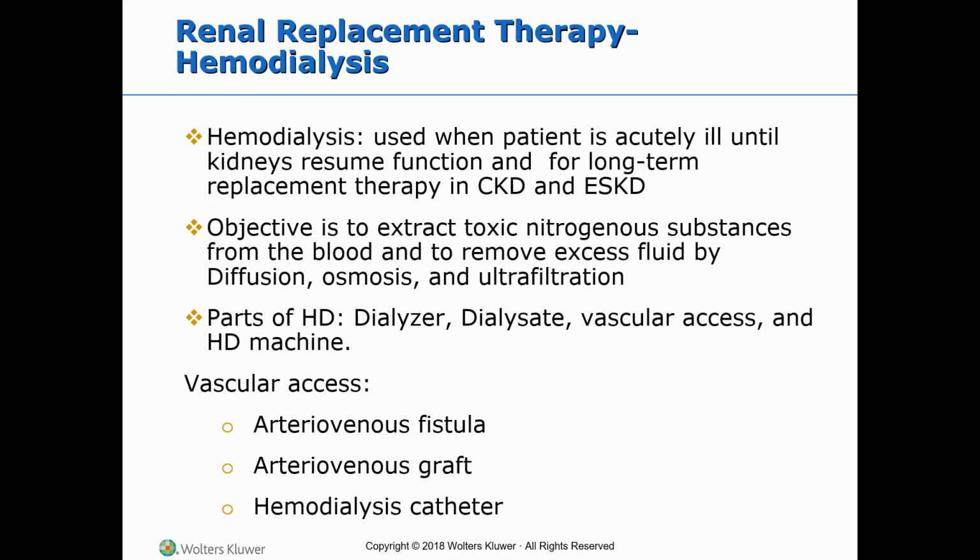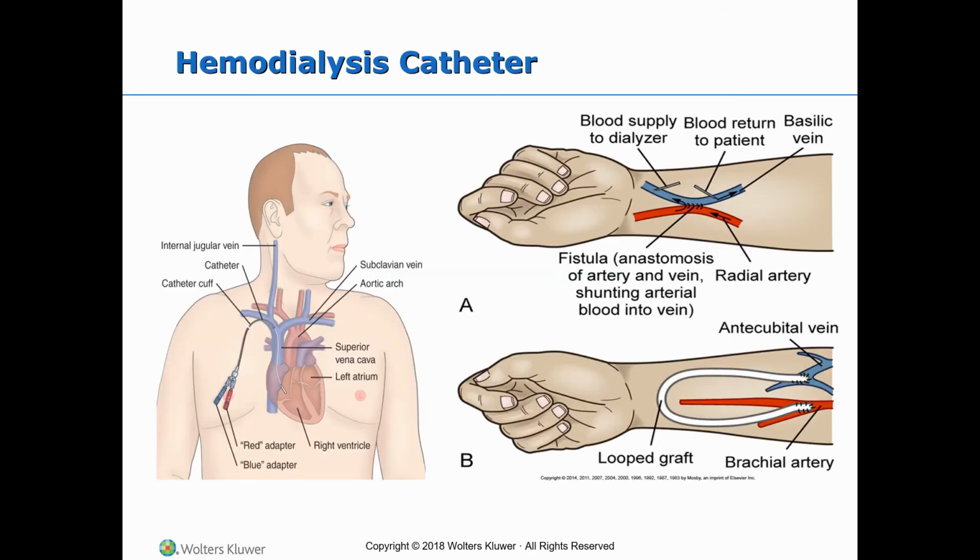The vascular access may be the AV fistula, the arteriovenous graft, or a temporary HD catheter or hemodialysis catheter. The hemodialysis catheter is manipulated only by the dialysis RN. Hemodialysis is usually done 3 days a week for a period of 3 to 4 hours.